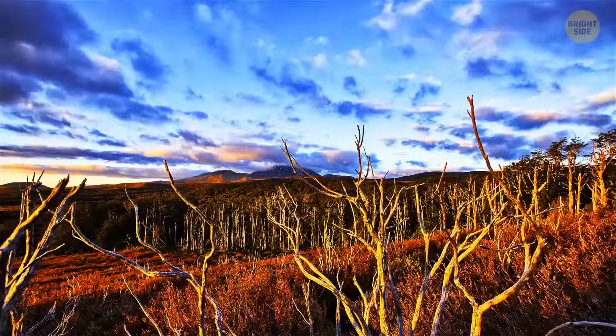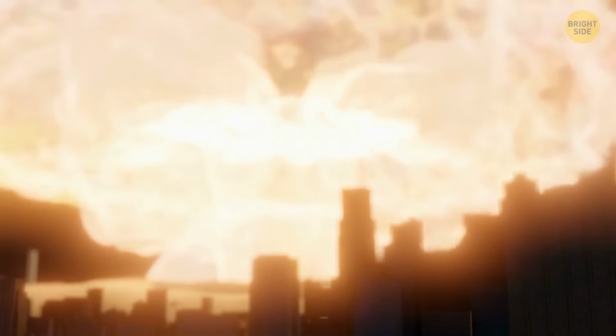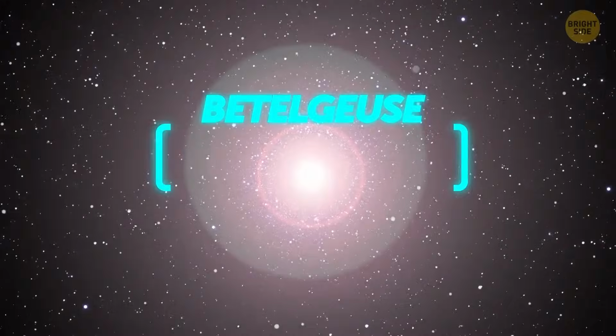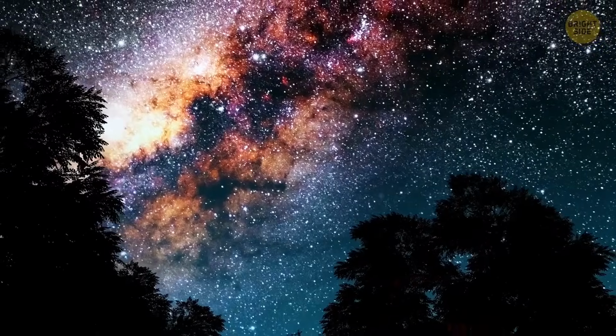It took the Earth hundreds of thousands of years to recover from that onslaught, and if it happens again, which it might, we won't be able to survive. Luckily, the closest event like this is the explosion of Betelgeuse, and that star is way too far from us to do any serious harm.